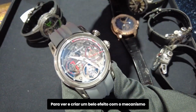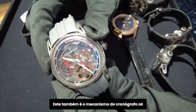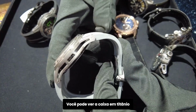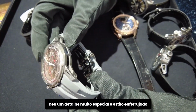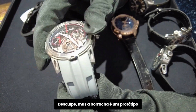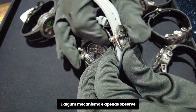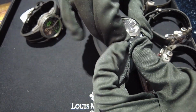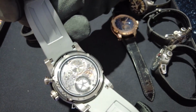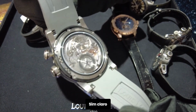To see and create a beautiful effect with the mechanism. This is all the mechanism of the chronograph, the front of the watch. You can see the case in titanium, with very special details and a racing style. Sorry, but the rubber is a prototype. And the mechanism under the watch has double barrels, for longer power reserves, right? Exactly.